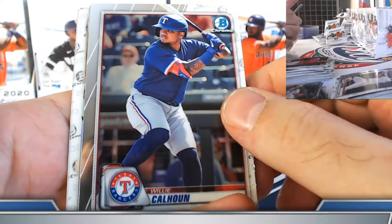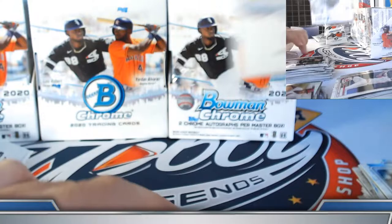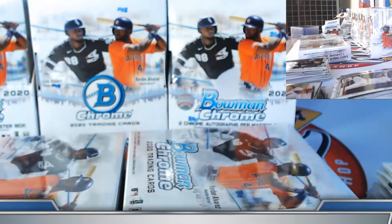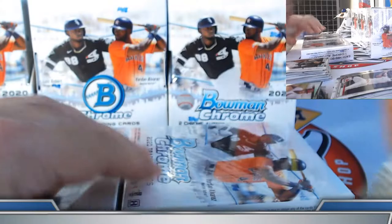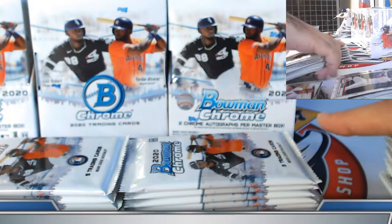Yeah, about 2,400 boxes apart or so. So I'm saying there's a chance, but they're very tough. We do see them on occasion from time to time. Watch, we pull one in the next box or two here. That would be sweet.